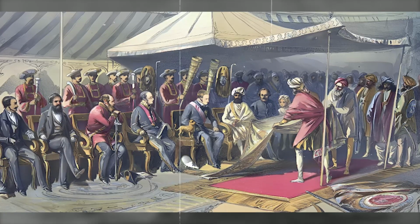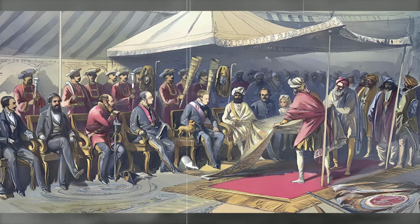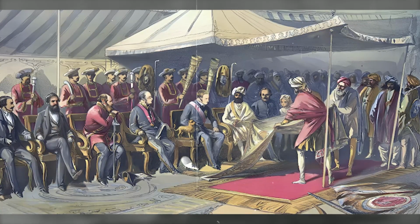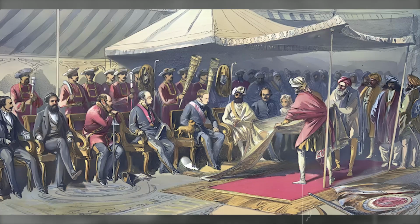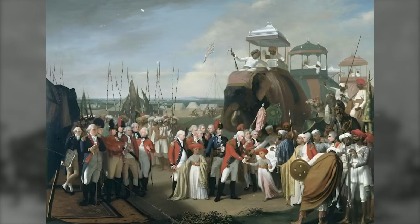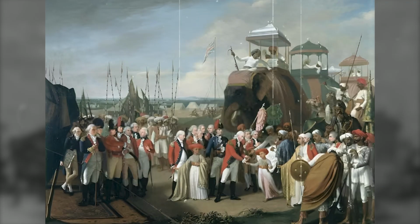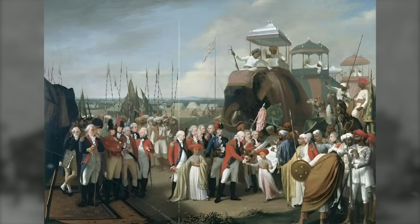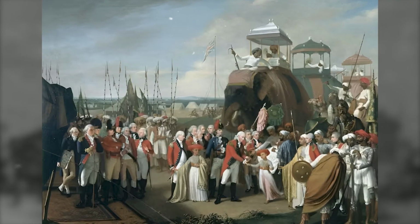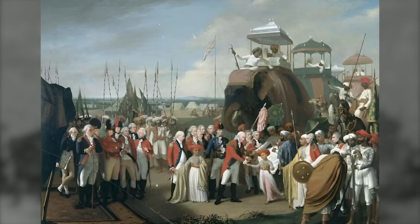Lord Elphinstone, the British governor of Bombay, made the approach explicit in 1857 when he wrote that divide et impera was the old Roman maxim, and it should be theirs too. He was not describing something that had happened accidentally. He was describing a deliberate governing philosophy. In India, the British applied it with precision.